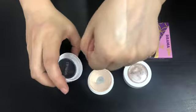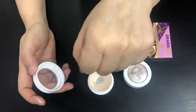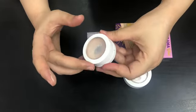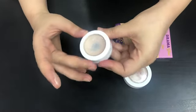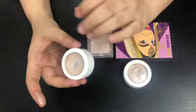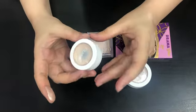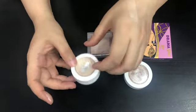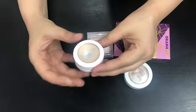It feels like a cream but dries down as powder, so you don't feel that creamy uncomfortable feeling at all. So if you don't like that feeling but still want to use cream products because of how natural and seamless they look on skin, then this is the best option for you. Once it sets down, it will stay all day like any powder product.